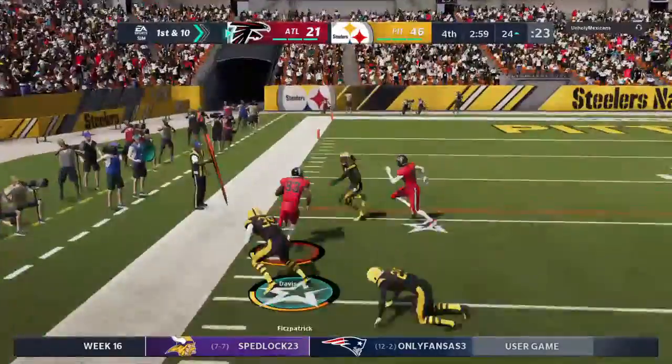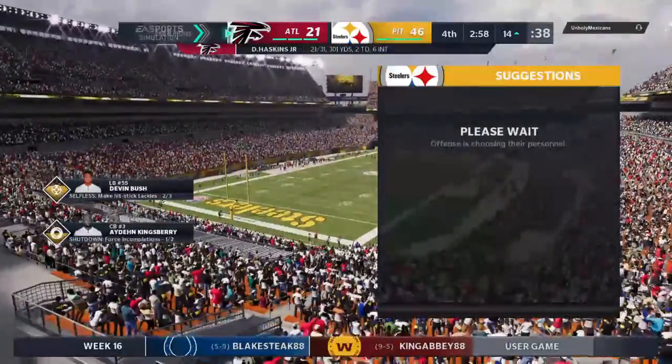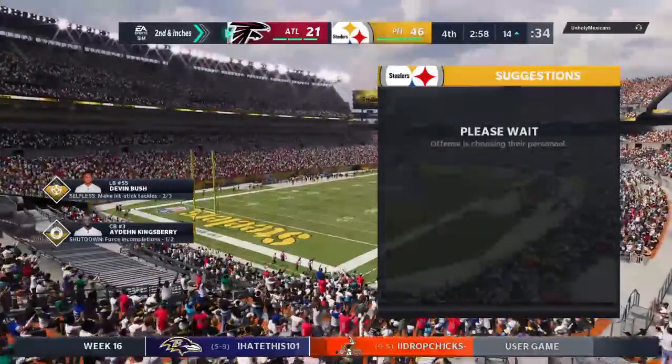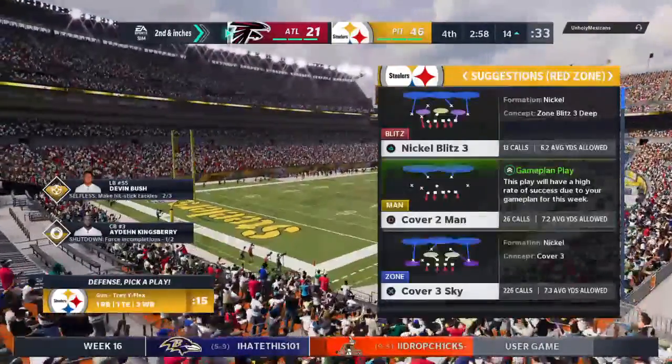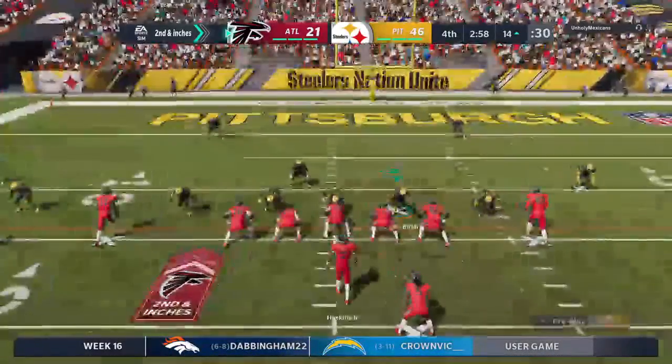This a quick pass to Davis. And he'll go out of bounds inside the 15-yard line. That one good for 10 yards. And that'll bring up a second and just about a few inches here. Second and inches at the Steelers' 14-yard line.